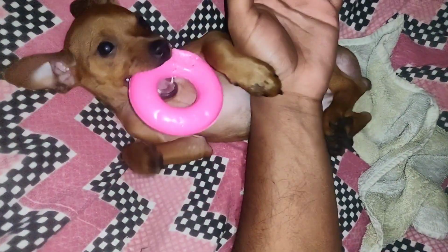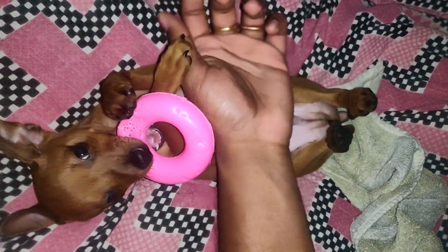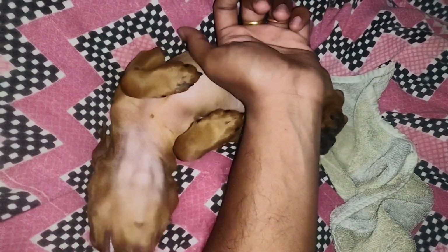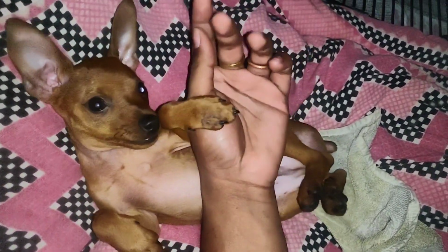After completing his Cerelac and his potty business, he hops into the bed and plays for a while. He loves playing with the ring, and I have to give my hand to him. He will just hold my hand. He starts biting my hand. Then later on, he goes to sleep.